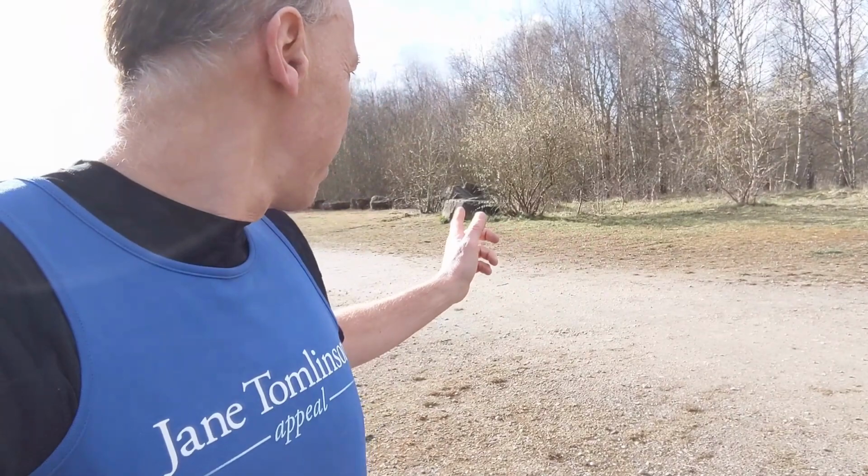So folks, here I am. I'm at the start and the finish of the Jane Tomlinson Canal Race. So just behind me here is the road bridge. There's no cars come over it, so you're okay. But this is the finish of the canal race. You literally come over the bridge, and the finish is just around these stones here. And the start is just behind me.